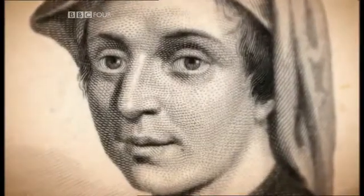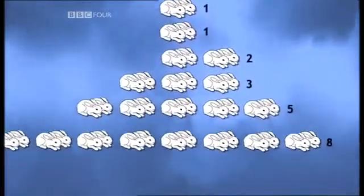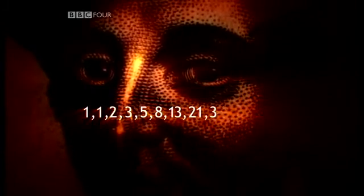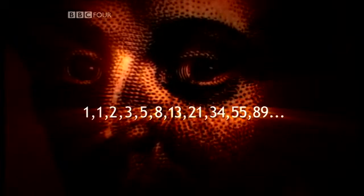800 years ago, Leonardo Fibonacci, who was an Italian mathematician, asked a question about rabbits. Suppose you have a pair of rabbits, and it takes them 1 year to mature, and then they have a pair of baby rabbits, and they keep on having baby rabbits every year, and the baby rabbits take a year to mature, and then they have babies as well. After, say, 10 years, how many rabbits have you got? What we notice is that each new number is the sum of the previous two. This became known as the Fibonacci sequence.